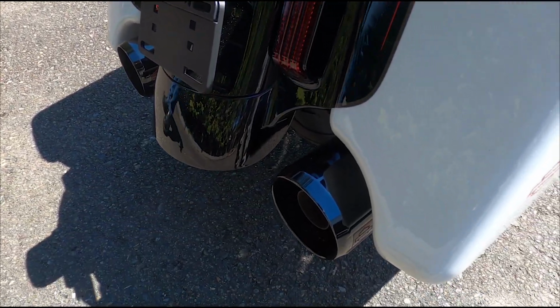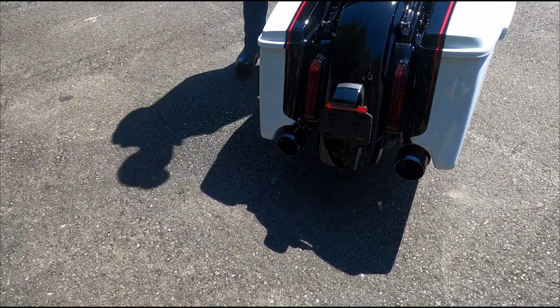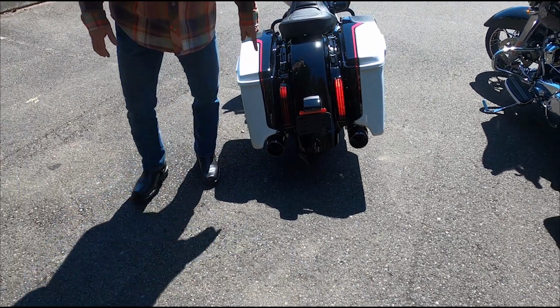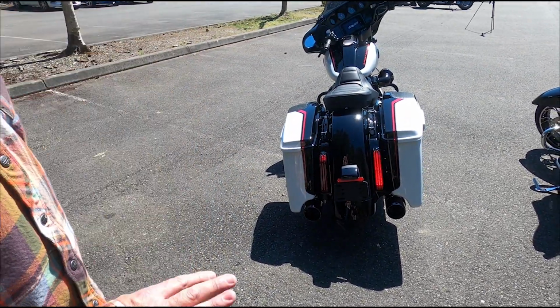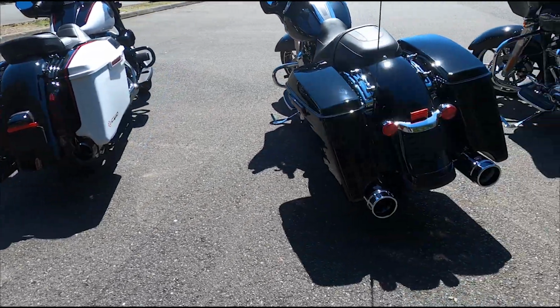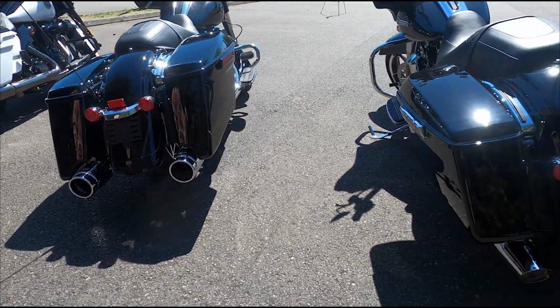You'll notice also the LED lights in the rear are different. These strip lights in between the bags and the fender, whereas the other two models have the same twin lights they've been doing on the back of the touring bikes for a while now, the Street Glides and the Road Glides.